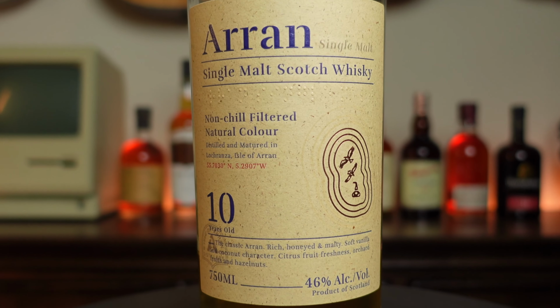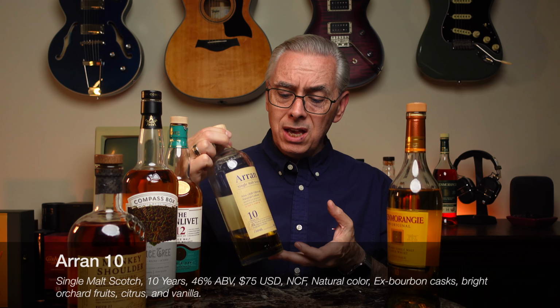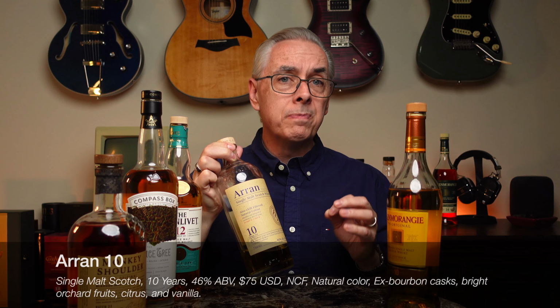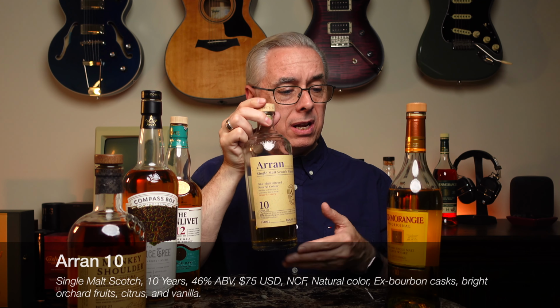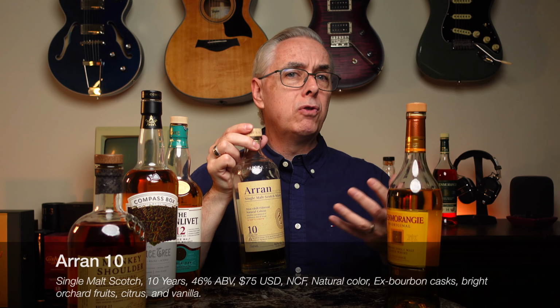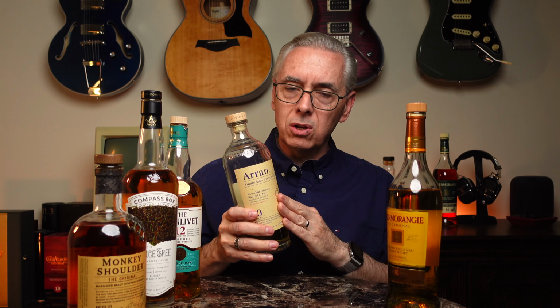Next up on the single malt list is the Arran 10. As the name states, it's a 10-year-old whiskey aged in bourbon casks, and it is very nice because it's non-chill filtered and natural color. The problem is it's a little higher priced. I found this one for about $75 in my area. It's not as widely distributed as the Glenmorangie or the Glenlivet, so you may have a hard time finding this, but if you tried other whiskeys and you're looking for something a little bit different that's really high quality, I recommend the Arran 10. It's a great distillery, very trusted distillery, and I like what they do with their different expressions.